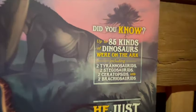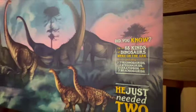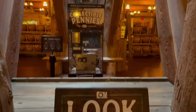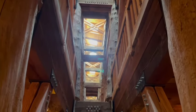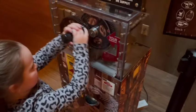But it really is an amazing architectural feat, building this ark. Look at this right here. Look at where you're just looking up to see all of the different decks. They use the same type of wood described in the Bible, and the same technique described in the story of Noah, to build this replica. It's just amazing to think about this happening so long ago.